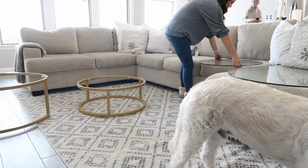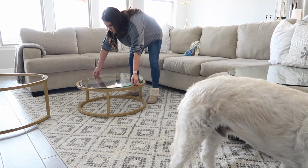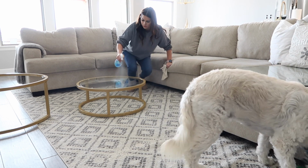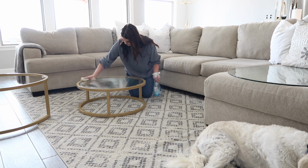Now that Chase got it all assembled, I'm going to go ahead and put the glass on it and start cleaning it. Obviously, it has fingerprints all over it from putting it together and then the glass. So you can see this one looks smaller right here. They're like nesting tables. So you have the bigger one and the smaller one can slide underneath it.